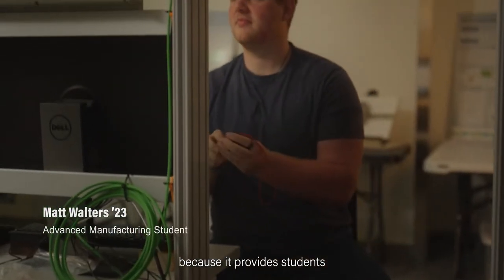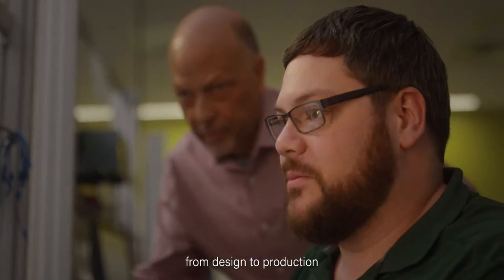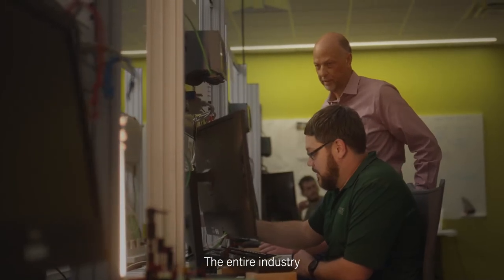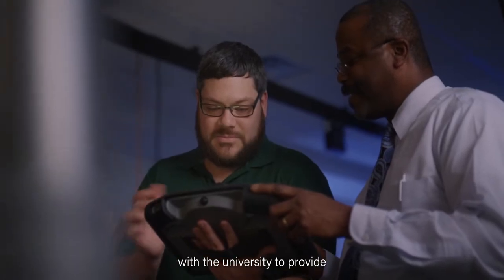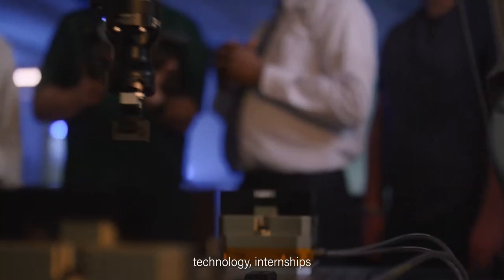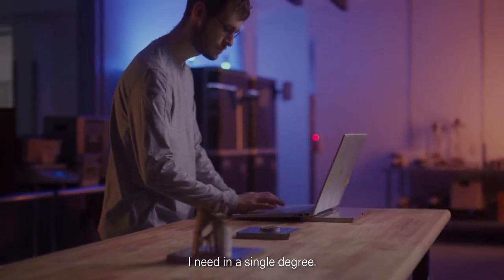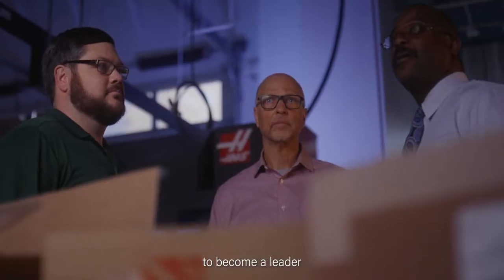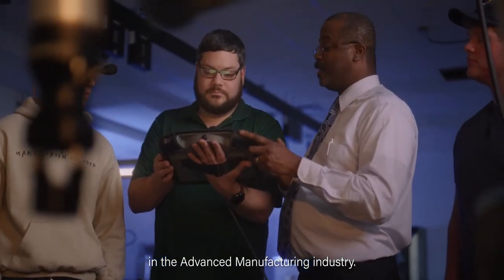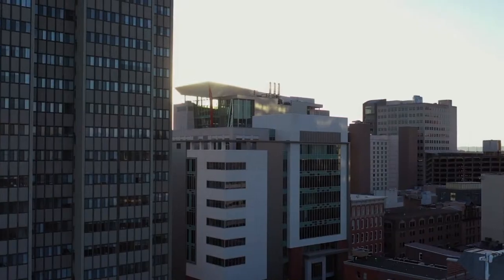The program is unique because it provides students with hands-on training in every part of the manufacturing process, from design to production and optimization. The entire industry became really excited about the program. Companies are partnering with the university to provide technology, internships, and other resources. The Advanced Manufacturing Program lets me learn everything I need in a single degree, from design software to 3D printing and manufacturing techniques. Here, I'm able to get hands-on experience to become a leader in the advanced manufacturing industry. Here, I'm able to work on developing the next generation of prosthetics.